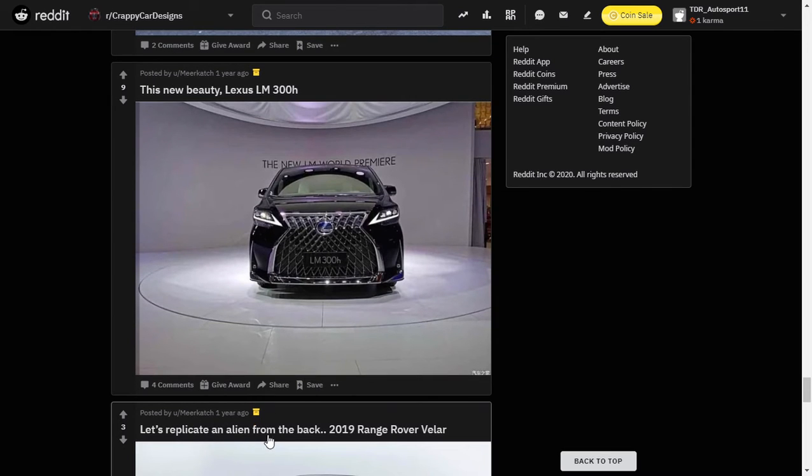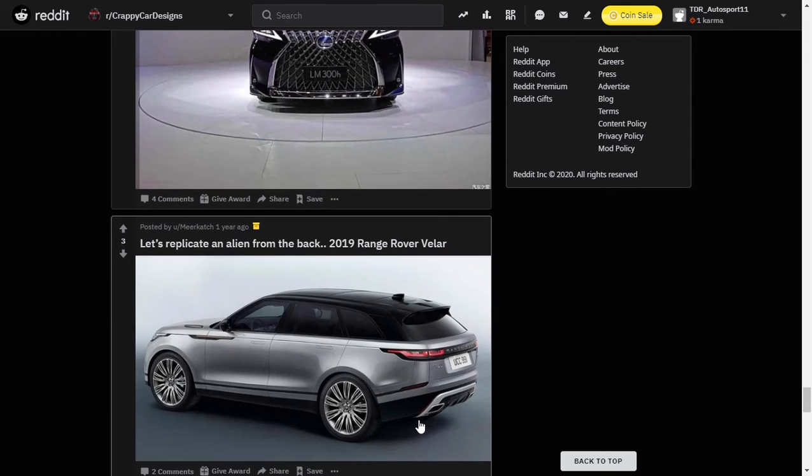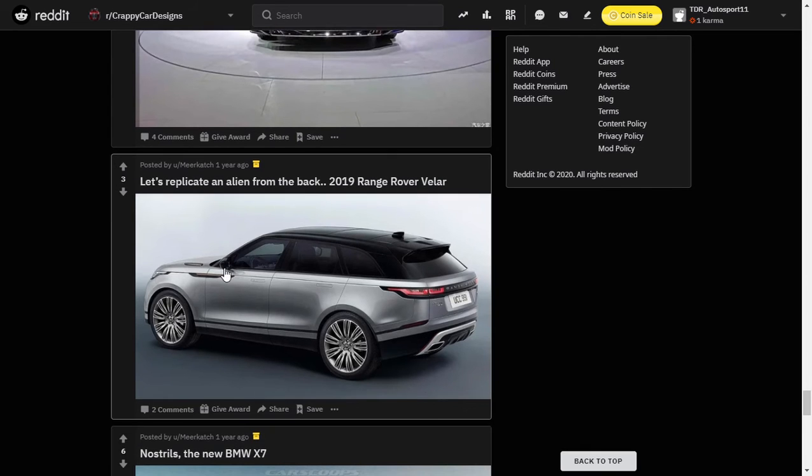Let's replicate the alien from the back. 2019 Range Rover Velar. Wait, let's replicate an alien from the back. Doesn't look that bad, actually. I like the Velar. I like how it has a flat roof line, but still kind of slopes back. I like Range Rovers, the way they look. It's just that they're so overpriced. They scam. All luxury brands scam you. And I heard that they have very bad reliability, and I believe it.